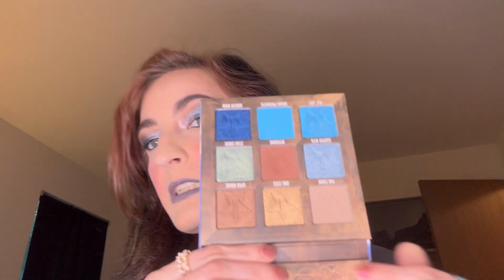Then we have Star Ranch from Jeffree Star. Gorgeous palette. This is why I do the weekly shop my stash too, so I can get more use out of my palettes, which is working. I got so many palettes, I got so many tips in. I'm so happy about that.